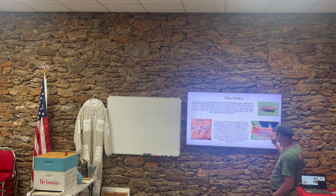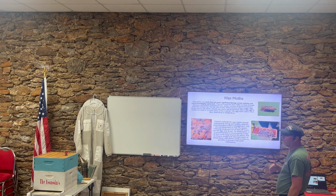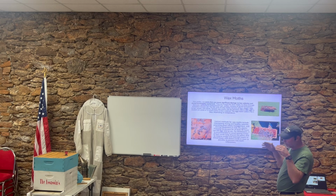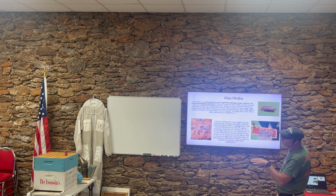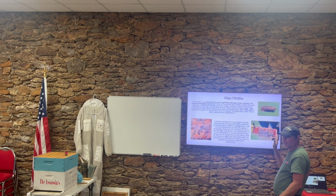Hate them. The eggs hatch within 3 to 5 days, depending on temperature, and then they just start wreaking havoc. All right, control methods for the wax moths. Maintaining a strong and healthy colony. Again, no space for the wax moths to get in and make a mess. They usually fly in at nighttime when all the bees are in, because moths fly at night. They smell it, and they'll just come and walk in at nighttime.